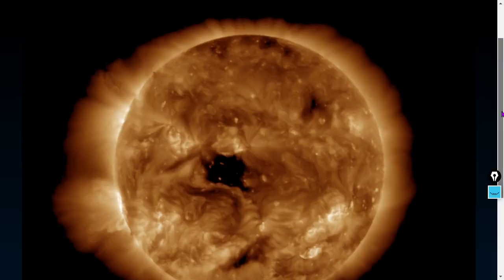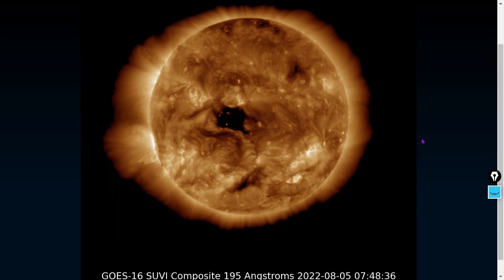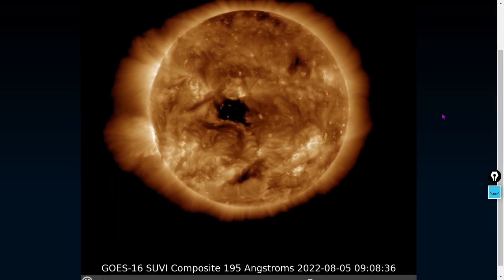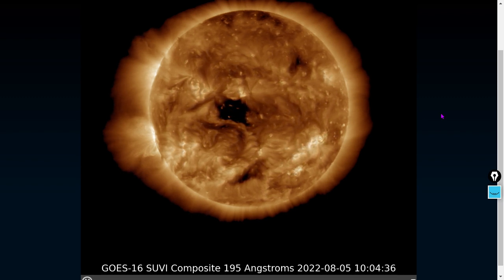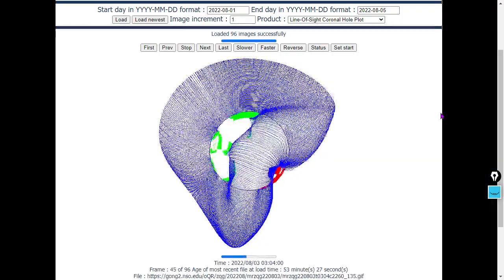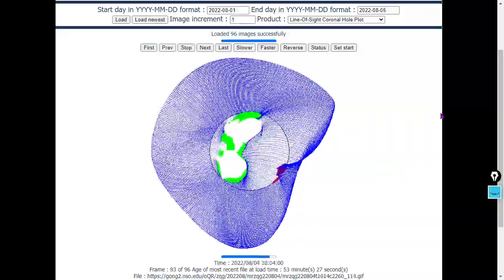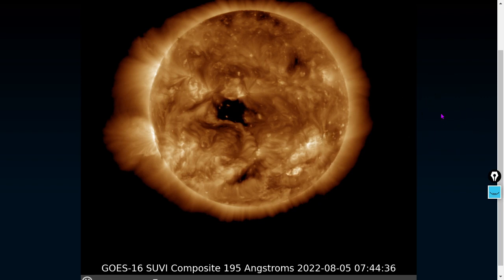So here's a great view of that from the GOES 16 SUVI. This is 195 angstroms. And that's approximately the last 2.5 hours. So very well-defined coronal hole there. It is of North Pole orientation, shown there in green on the line-of-sight coronal hole plot. That will provide us a high-speed coronal hole wind stream in about 3 days. 3.5 days, I'll say.